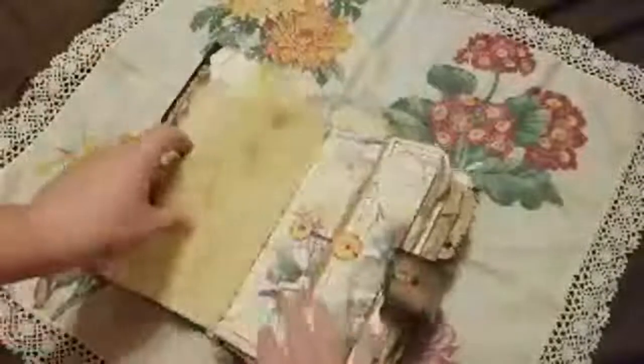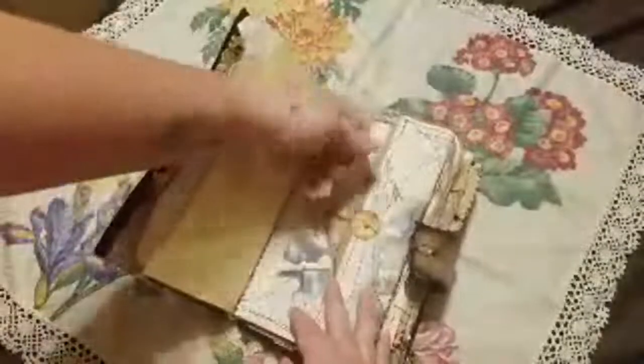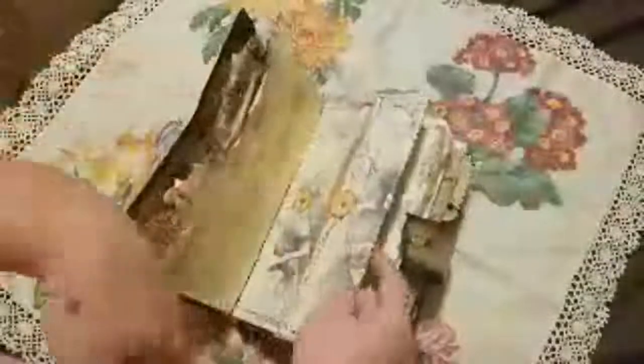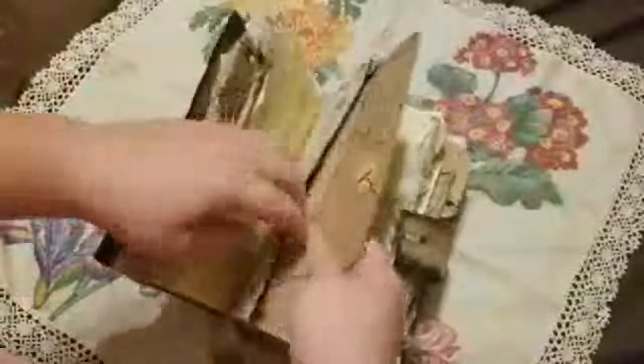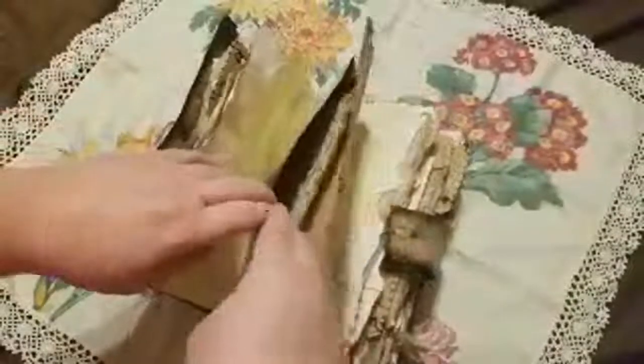Some yellow paper that's been grunged up. And then here's one of those twist tie pocket envelopes. I don't know what you call it. And it's got some cool insects in it. But I'm just leaving my camera now.